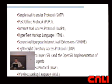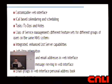Wireless access is being added, and it's been tested. I don't know if they finalized it yet. More of their features. Let's see.